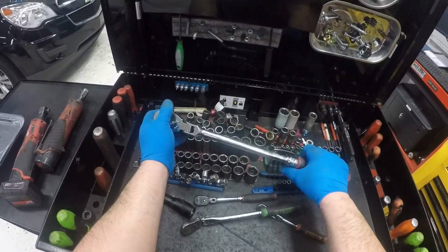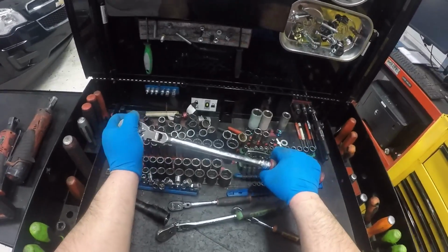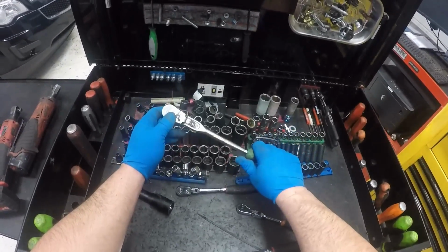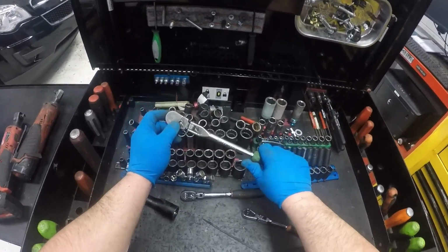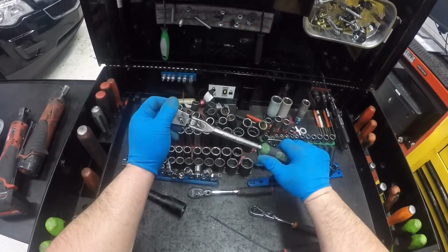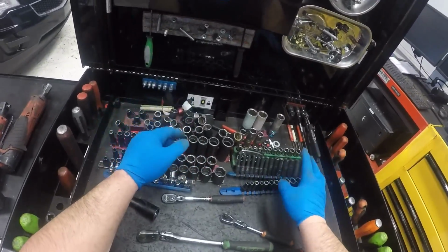Whatever fits your hand, what you feel comfortable with, because you're going to have your hand on it, especially this 3/8, a lot. This is going to be one of the most used tools in your toolbox. So get one you like that you're going to enjoy using. All right, sockets.